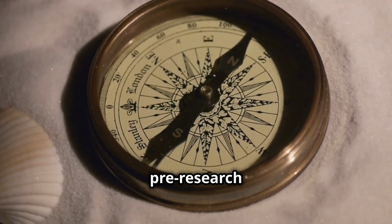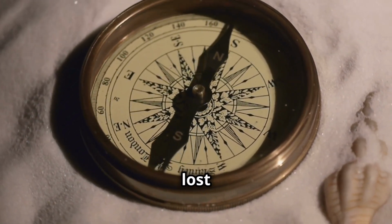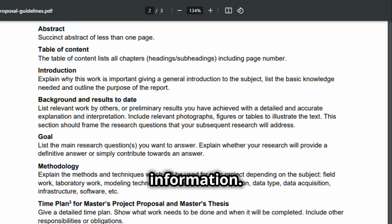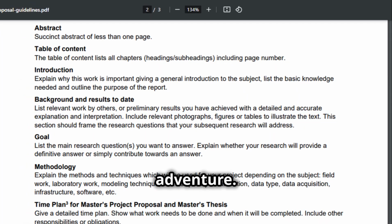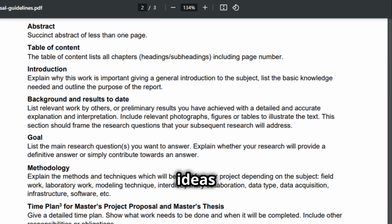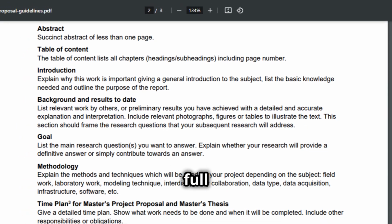A pre-research proposal similarly acts as your navigational guide, ensuring you don't get lost in the vast expanse of information. It's the preliminary sketch, the first draft of your grand intellectual adventure. It helps refine your ideas and ensures alignment with your resources and objectives before you delve into the full proposal.